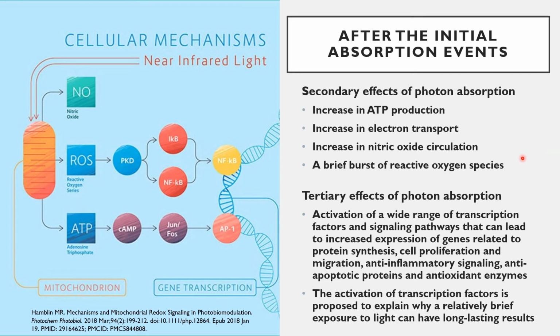Going to the bullets, secondary effects of the photon absorption. You get all these benefits. The ATP production goes up, the electron transport inside the mitochondria goes up. The nitric oxide that was bound inside the mitochondria, where it shouldn't have been, is now out, free floating, and nitric oxide dilates the blood vessels, so it increases circulation. As long as it's controlled, you can get a brief burst of reactive oxygen species, which actually helps and increases cellular metabolism. But like we talked about earlier, you can get too much and then you get oxidative stress. So it's a very fine balance between too much, not enough, or right in between. For most people, you get these secondary effects once the photons are absorbed.